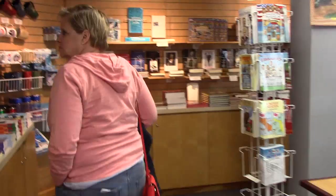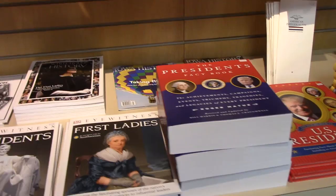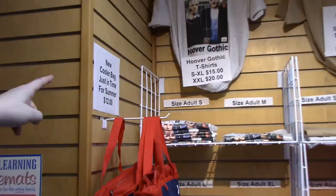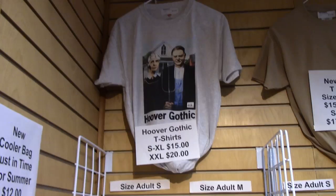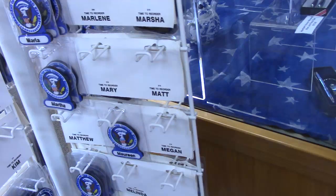And we are going to exit through the gift shop. Coffee mugs, pictures, all different kinds of books. That'd be a fun book, The President's Factsbook. That is an awesome shirt. That's the Hoover Gothic shirt, right? Got Rosie the Riveter shirts. Yeah. Herbert Hoover Presidential Library Museum shirts. They have presidential seal magnets with your name on it.